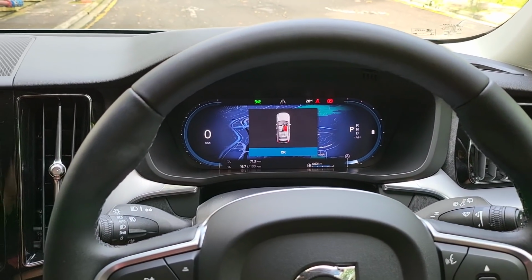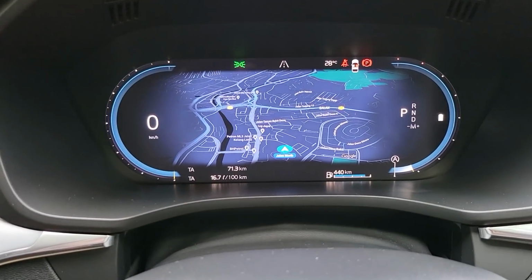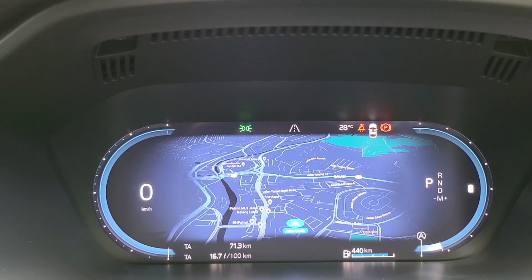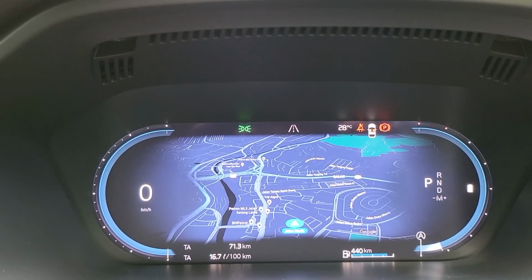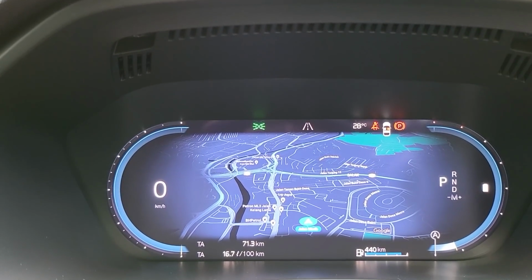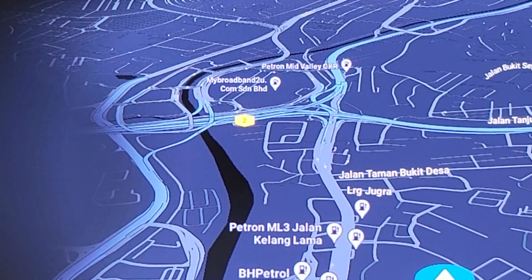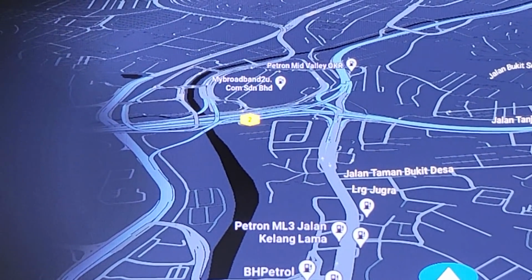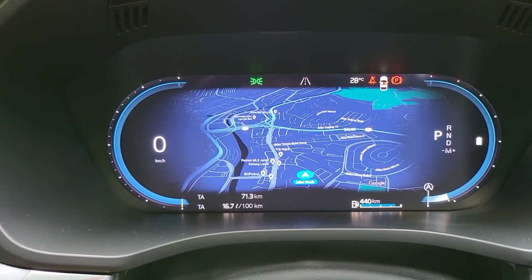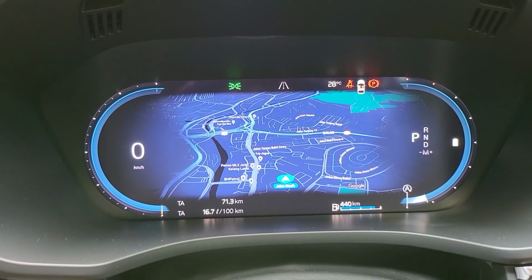All right, first up. Okay. First up, this, as an ex-Volvo owner, in fact, I own two XC90s. All right, this graphics is way crispier. It is very, very high resolution. Okay, and the maps are updated live. So when you're driving around, you see the map turning its direction around you. Okay, the graphics are all new.